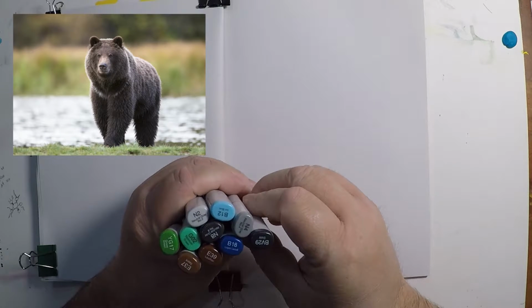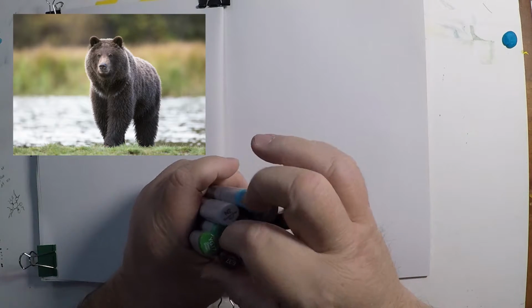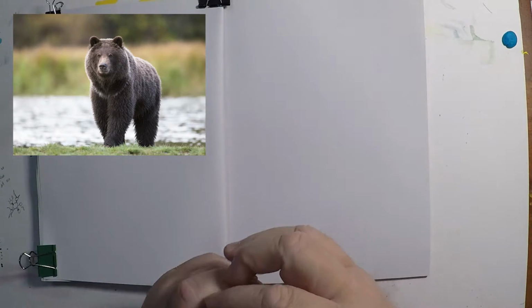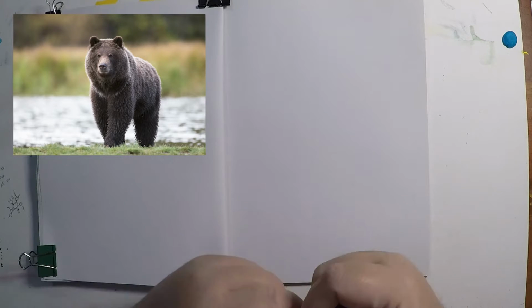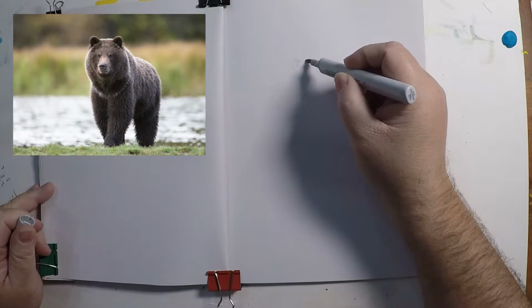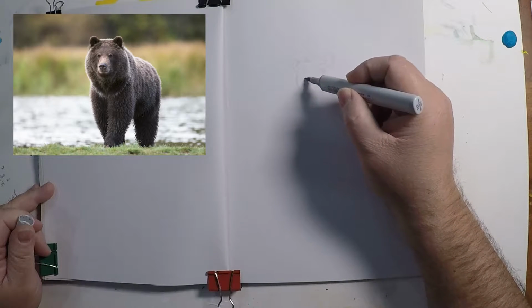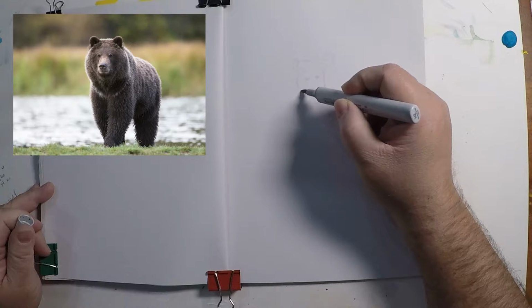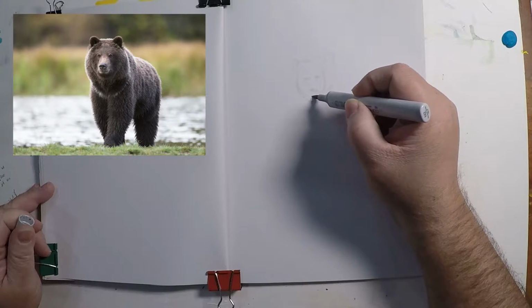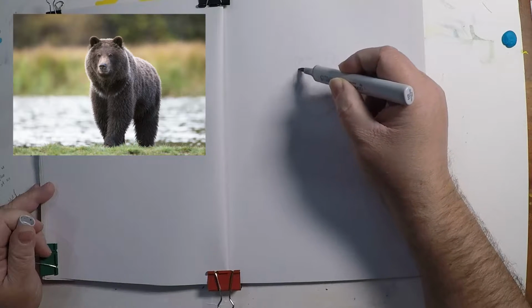I'm going to start with, actually going to reverse some of what I would have said in the past. I'm going to use the light gray to start, because it's basically like using a pencil. So let's get the shape of his head here. Kind of see where his eyes are. Nose. Kind of interesting, from this angle, it almost looks like a mane.